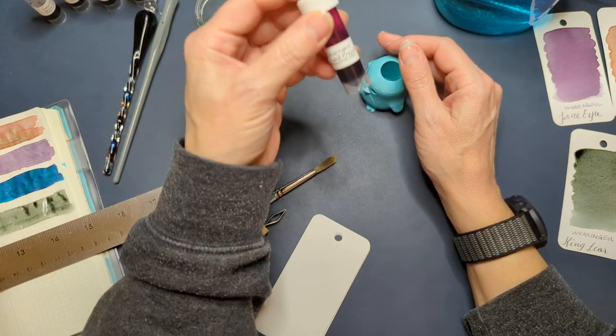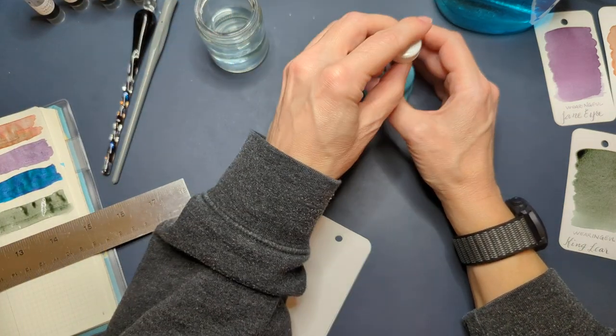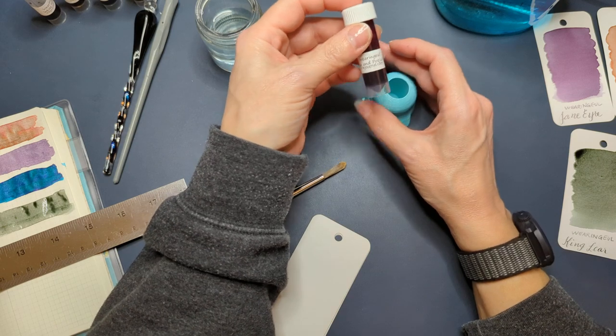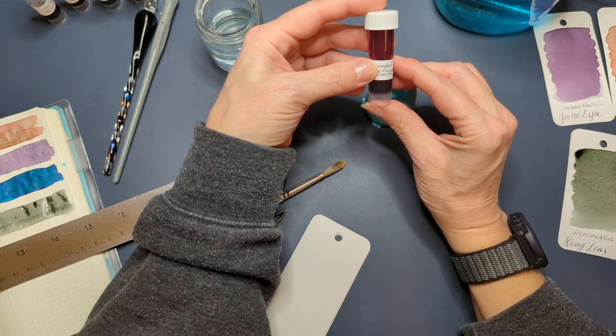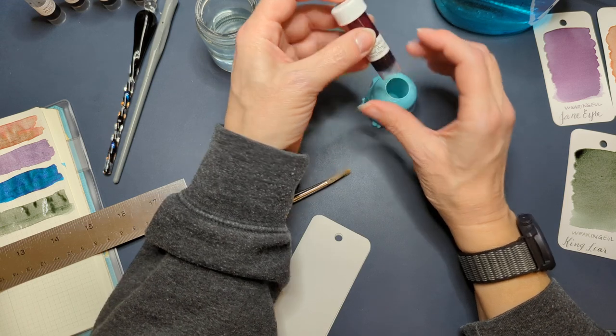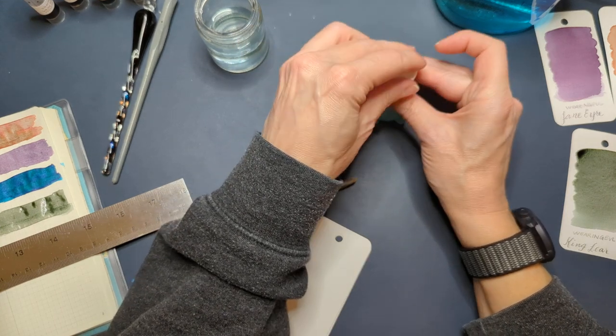Next up, Pride and Prejudice, no zombies. Definitely a favorite of mine. If you have not seen, is it 93? The version of Pride and Prejudice with Colin Firth, you're missing out.